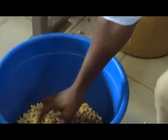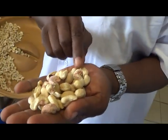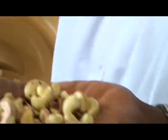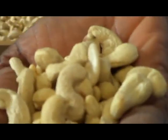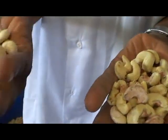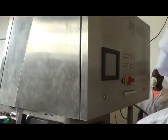If you see, from peeling, you put the kernel like that in this machine. In this kernel, you will see whole peeled and not peeled. When you put it inside, it separates. You see here, you will not see unpeeled kernel, only totally peeled. This is the white whole kernel. It's a very, very important machine for us.